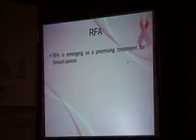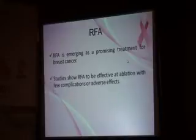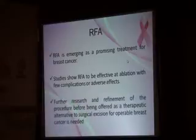It is emerging as a promising treatment for breast cancer, and studies show that it can be effective, achieving ablation with few complications or adverse effects. However, further research and refinement of the procedure is needed before it is offered as a therapeutic alternative to surgical excision for breast cancer.